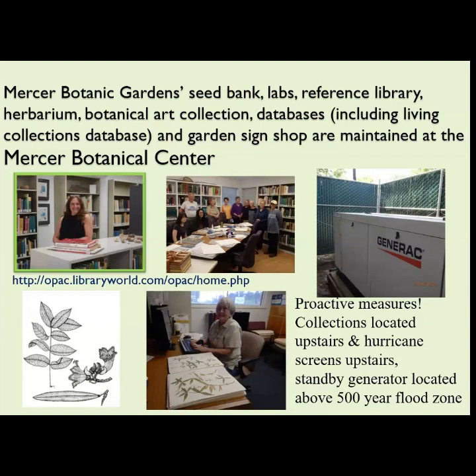Because of all my experience with hurricanes and flooding here at the Botanic Gardens, we also have a standby generator for the building, hurricane screen in the upstairs of the building. During hurricane preparation, that's the last thing people do, board up windows, and that's where our herbarium is. And then our generator is located above our 500-year flood zone, hopefully. And it worked perfect during Harvey, so.